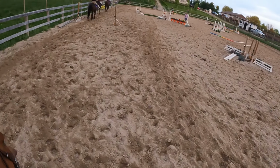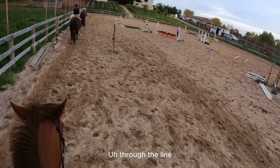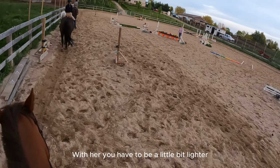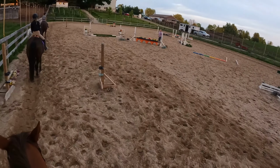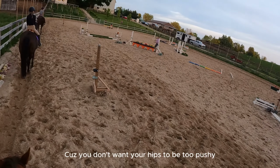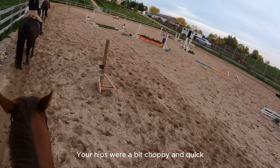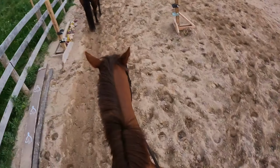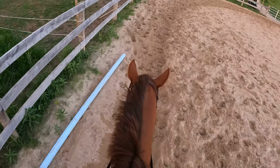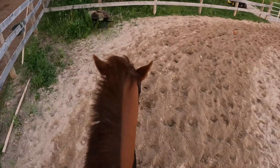It was the wrong lead. Your stride, seven. Through the line, with her, you have to be a little bit lighter. She's a good half horse. Oh, is she? So you need to be a little bit lighter because you don't want your hips to be too pushy. Okay. So that actually felt nice. In between the line, she did feel like she was rushing a little bit. So I'm going to try and have a lighter seat this time and see if we can keep it a little bit more relaxed.